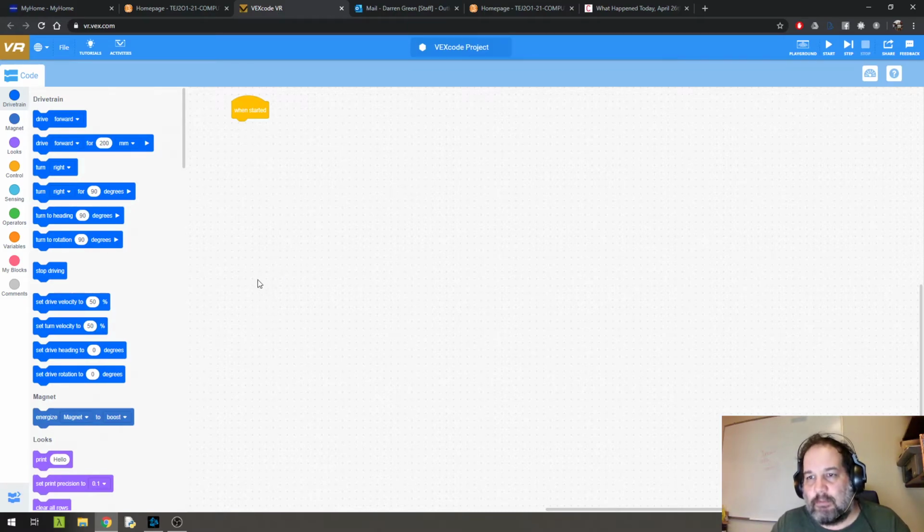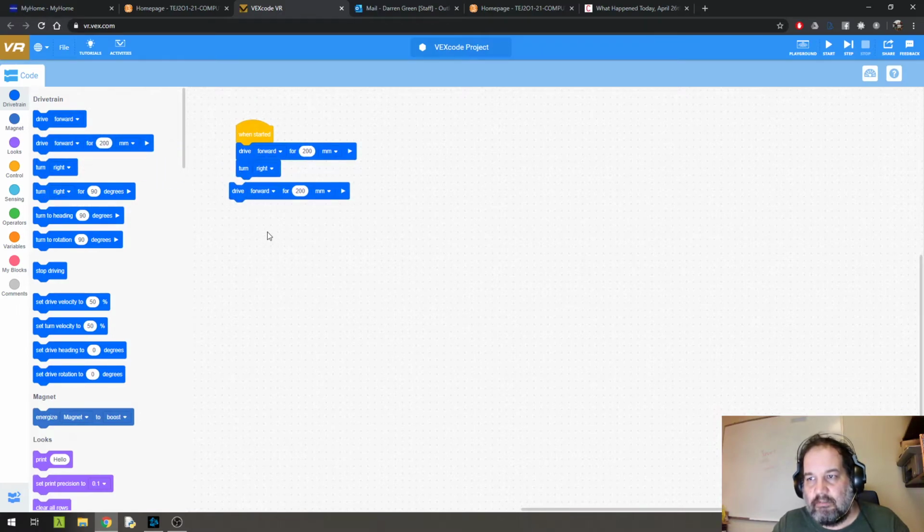So if I want to program my robot, I want to say when the robot starts, I'm going to make it go forward 200 millimeters. And I don't know if sound's coming through on this, but there was a nice satisfying click when it did that. Then I'm going to get it to turn right, and then I'm going to get it to go forward for 200 millimeters. And then I press start, boom, and I go in my mind, okay, it goes up, turns right, and goes, and I have to do that all in my imagination.